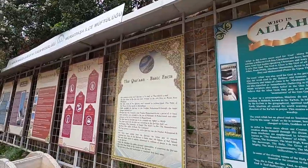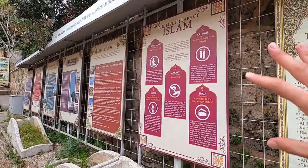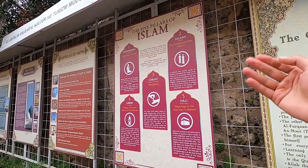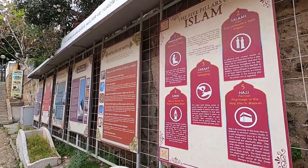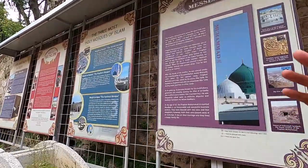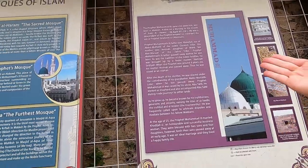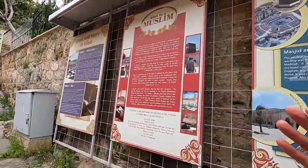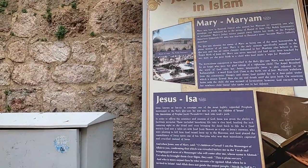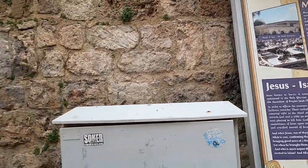And this is a lot of information about what is the Quran, the five pillars of Islam, because Islam is based on these five pillars, like giving charity, praying, going to Hajj. They have over here articles of faith, who's the messenger. So it's talking about the Prophet Muhammad, peace be upon him, his information. It's really cool. Turkey is one of the first countries I see that outside of some of the mosques, they have all this information. Who is Mary? Who is Jesus?